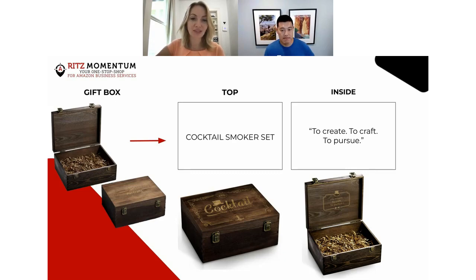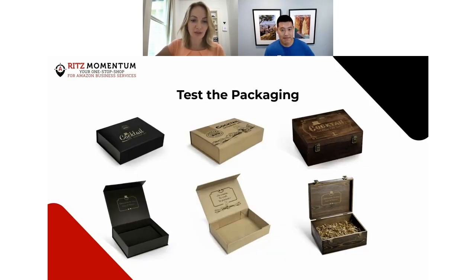At the end of the day, the top looks different, but you will be able to see it all at the end. And here are 3 boxes. So the black box, the craft box, and the wooden box. And at this point, generally speaking, audience might be split because some people like the wood, some people like the craft, some people like the black box. And of course, we will have people who will answer to all of them.